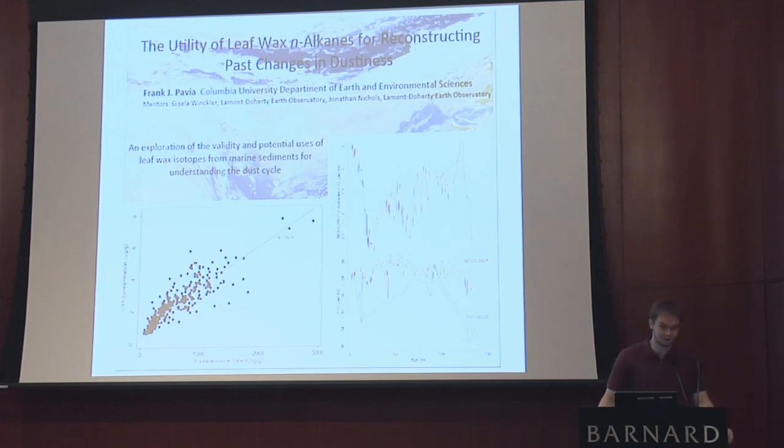Hi, I'm Frankie Pavia. Atmospheric dust is an important part of Earth's climate system. It affects the radiative balance and provides a source of micronutrients to parts of the ocean that are otherwise lacking them. Leaf waxes are organic constituents of the dust fraction that have recently been found to co-vary remarkably well with traditional inorganic dust proxies. However, we don't know very much about the source of these leaf waxes, how they get entrained in the atmosphere, and how we can use them to further understand dust uplift and entrainment.